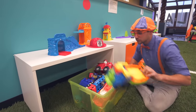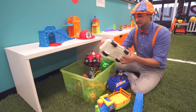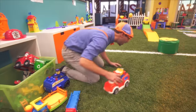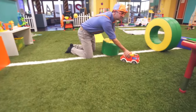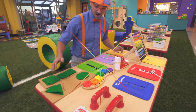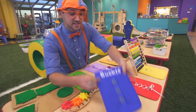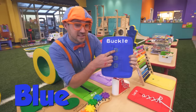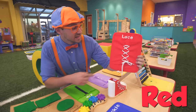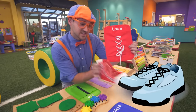Ooh, what other toys are in here? Wow, there's so many of them. Whoa. Whoa, look at this table. Wow, it's so colorful. Yeah, like this. It's the color blue, and it teaches you how to buckle. Ooh, and this is the color red. And it teaches you how to tie a lace, like your shoes, see?